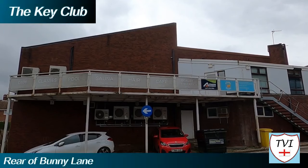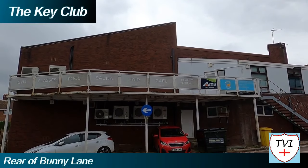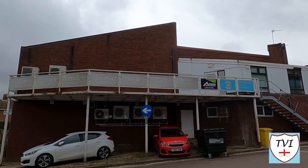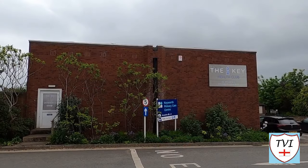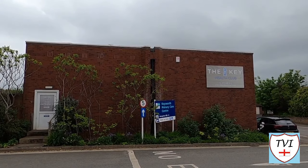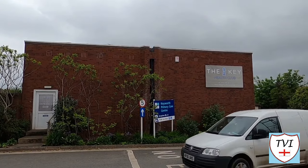This is the Key Club, one of three gyms and health clubs in the village. That's a very high number, even if the place is so big. One of the others is the Keyworth Leisure Centre, and the third is on a small industrial estate on Debdale Lane. Health and fitness is definitely a theme in this place.